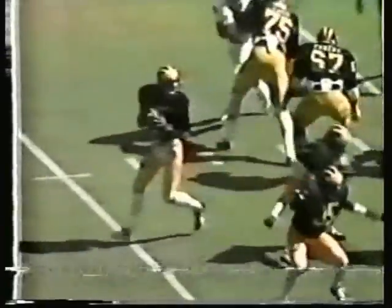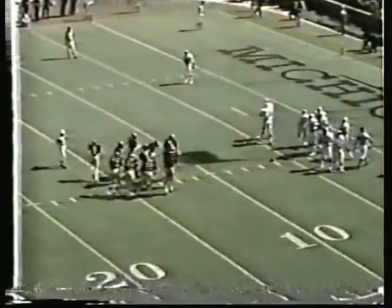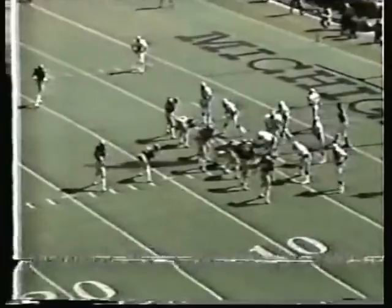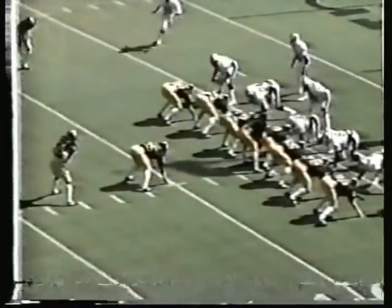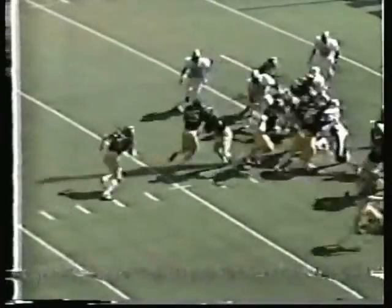Watch 24 Woolfolk. He'll pick up the blitzer. Now he's got a lot of time. Anthony is tough to cover one-on-one, and that's what they've got. Ball a little bit underthrown, but Anthony comes back to catch it. Michigan inside the South Carolina 10. Of course, they have been this deep before in the first quarter, and a couple of fumbles kept them from putting points on the board. We'll see what happens this time on a first down and goal from the 6.